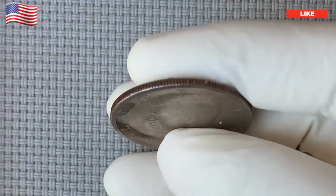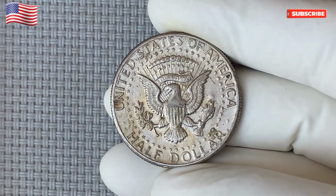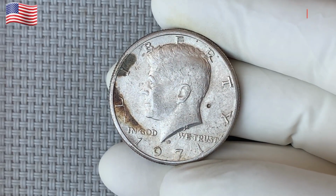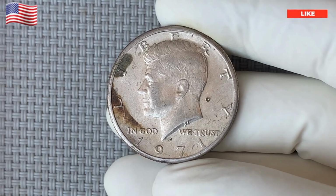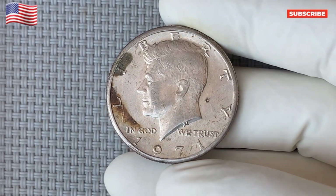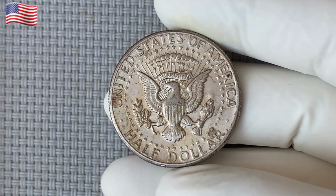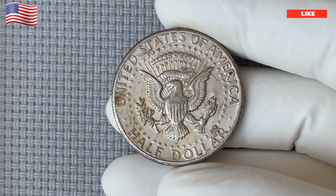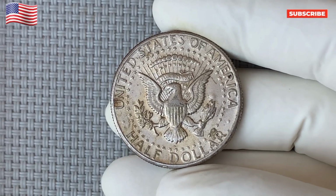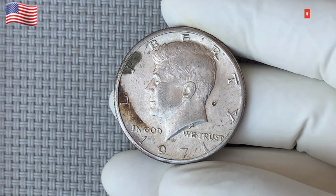Let's start with a little history. The Kennedy half dollar was first introduced in 1964, just a few months after the assassination of President John F. Kennedy. The U.S. Mint decided to honor JFK with a coin that would forever carry his legacy, and since then, the Kennedy half dollar has become a staple in American coinage. By 1971, the design had already become familiar to many, featuring the portrait of President Kennedy on the obverse and a modified version of the presidential seal on the reverse. But the 1971 coin is special for a few reasons.